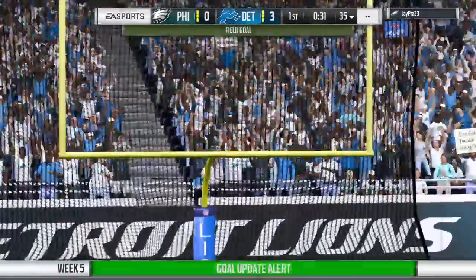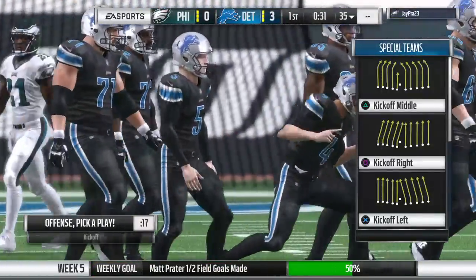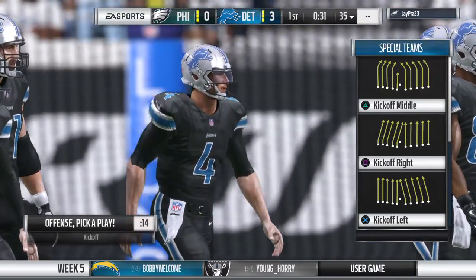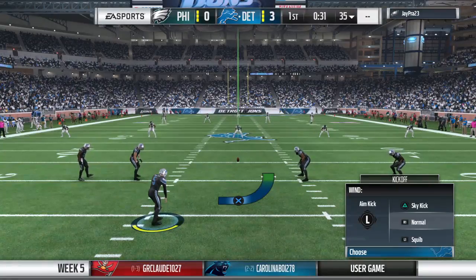And Prater's kick is on the money. It's good. And the Lions are going to take a 3-0 lead. So the drive stalls out, but they are able to put 3 points on the board. Yeah, just a yard or two shorter than an extra point, so no problems converting there.